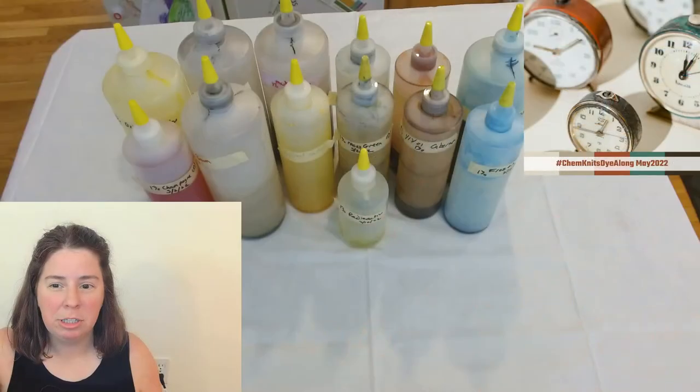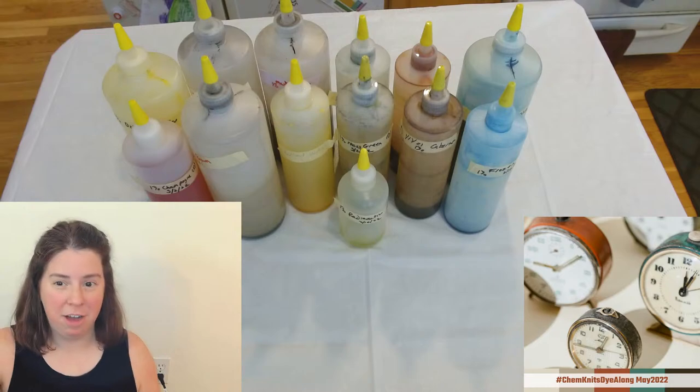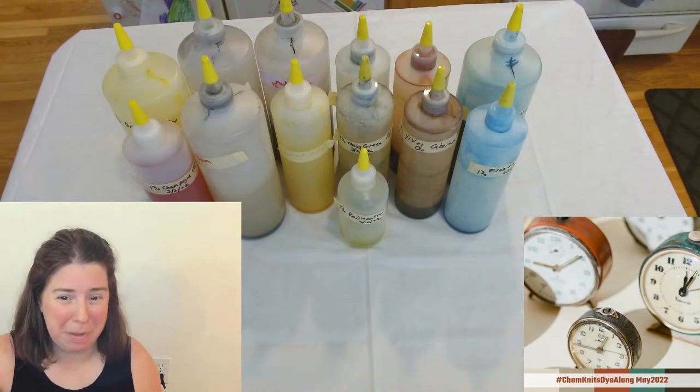All right. But I do have some other announcements. So we'll be dyeing yarn momentarily. I actually pulled like a ton of stock solutions. We're going to try to mix our colors because a lot of these are nearly empty and I want to use them up.